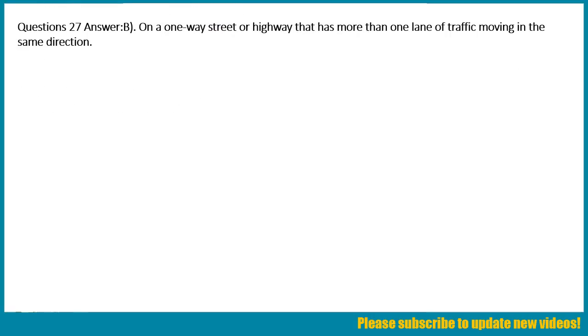Question 27. Answer B. On a one-way street or highway that has more than one lane of traffic moving in the same direction.